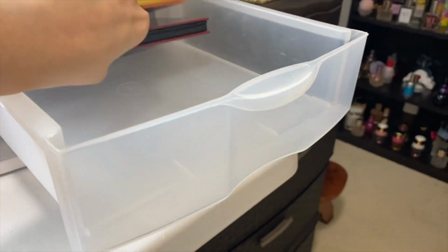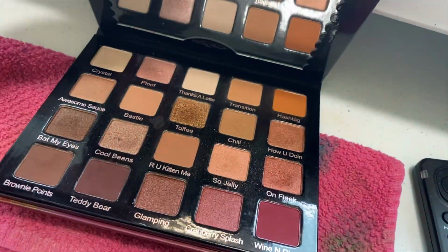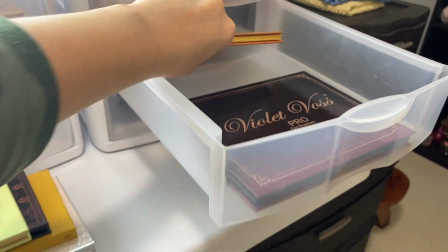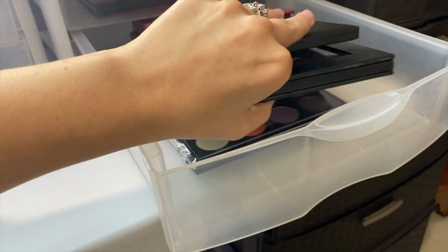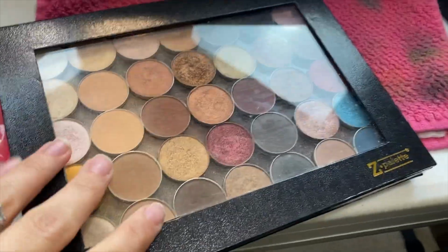The only one I've thought about getting rid of is this one, but it's honestly a nice palette. Nope, can't do it. Can't do it. And I love the Juvia's Place formula, so those are all gonna stay. I didn't really get through any of those. And the only one I'm on the fence about is this bad boy. I have had this since 2016, you guys, since 2016.